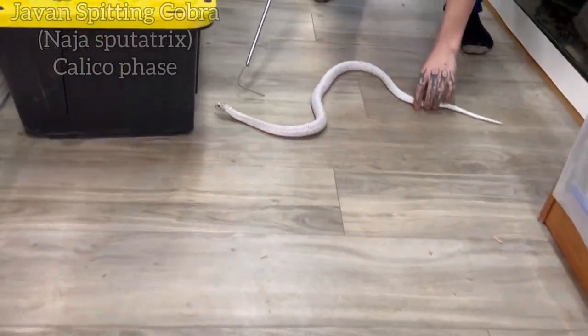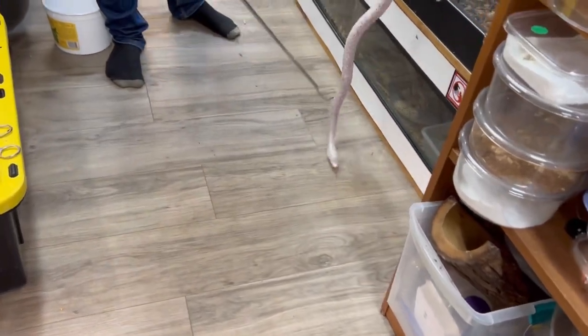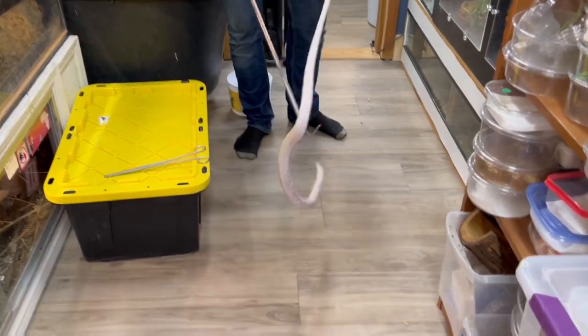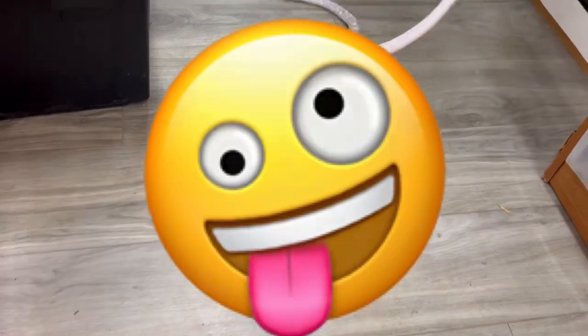Is it a Jabon spitting cobra? Yeah, Jabon spitting. But it's calico. Calico Jabon. That's so natural, like naturally occurring once in the wild too. That's insane. These are wild caught and brought in like this. Wow. Yeah, it's a pomelo corn.